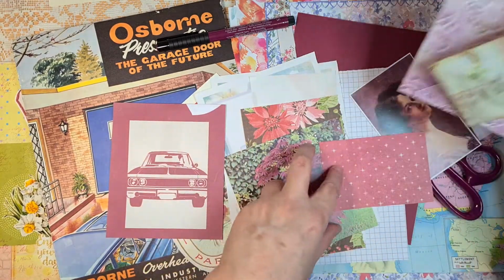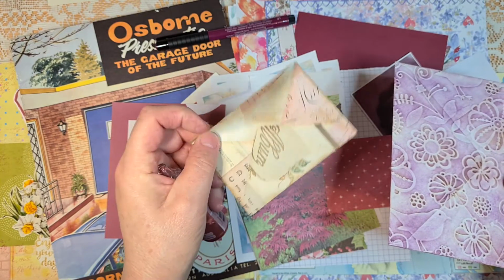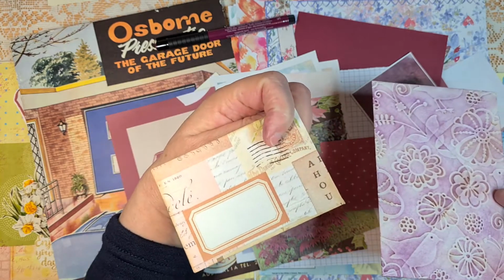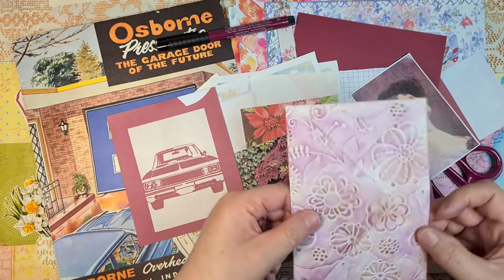So I did pick out these envelopes. This one's very brown. I just happen to have it. It's an origami fold. Well, no, it's just a folded envelope. It has a label. I did think I could put the instructions in there, the prompts. So I'll put that back in the maybe pile.